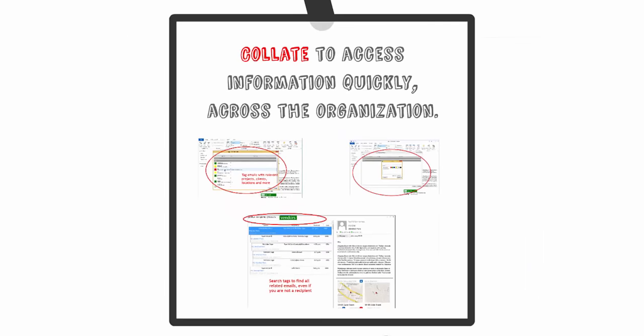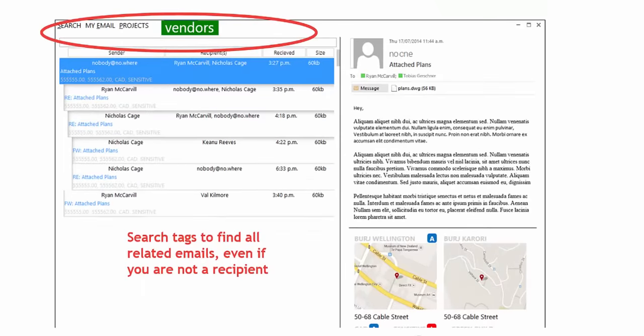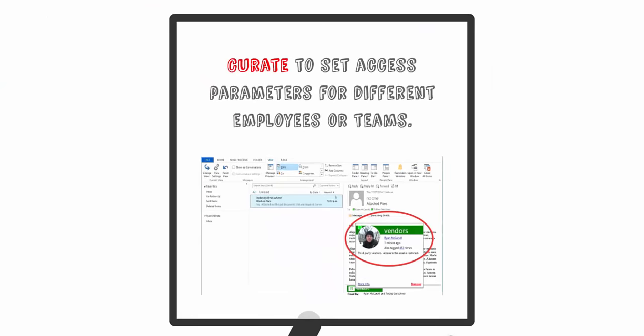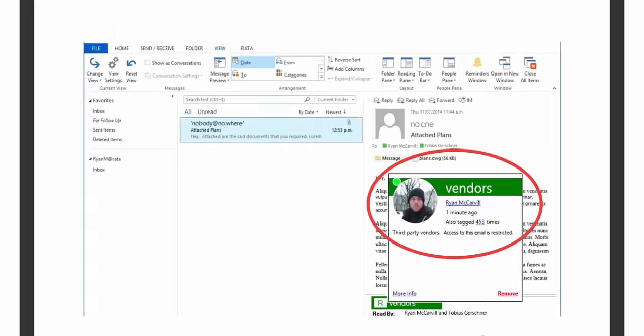But here's the big difference between Collabrate and other tagging solutions. Team members can search tags and see all related emails, not just those on which they were copied or that they tagged themselves. This increases communication and productivity and keeps all stakeholders in the loop.